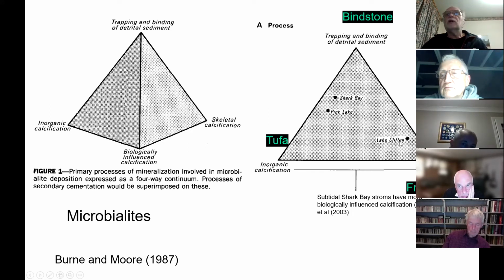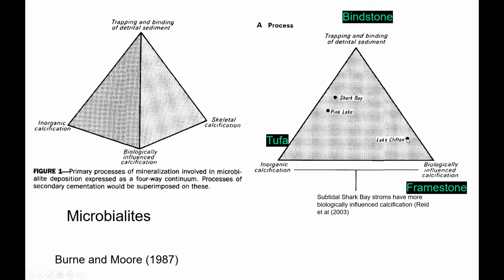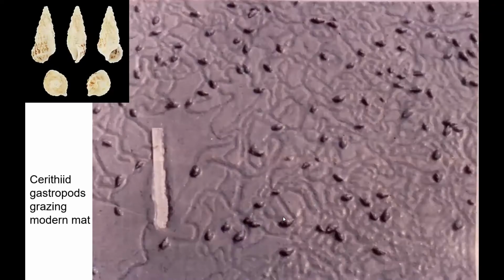And in that case, you can see where Lake Clifton sits. Lake Clifton hasn't got very much trapping and binding of sediment. It's mostly biologically influenced calcification. Whereas in Shark Bay, which we'll see in a moment, it's much more towards the sediment binding and inorganic calcium carbonate precipitation. So microbialite is a good concept to have, reflecting the diversity of modern microbial structures.